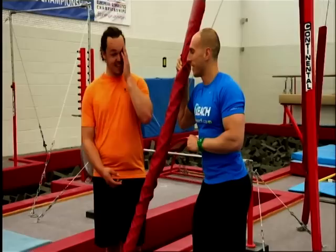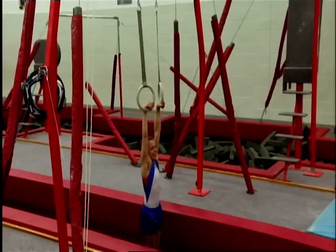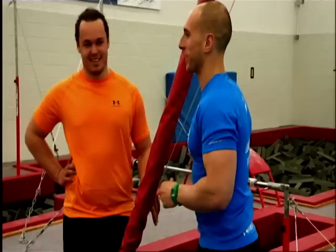Let's muscle up, please. Boom. There it is. There's a muscle up. You're talking about power, strength, control. So Hamish made that look very easy. You're going to be keen for a bit of that? This is about the size of my leg. I'm never going to be able to do that.